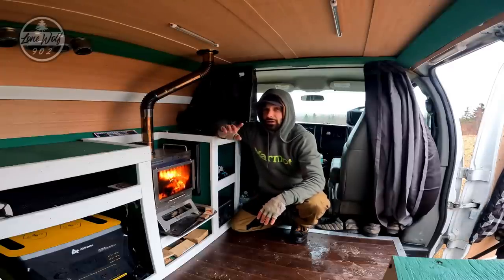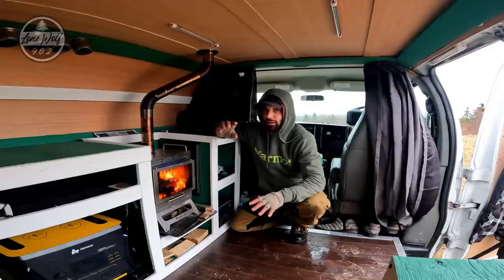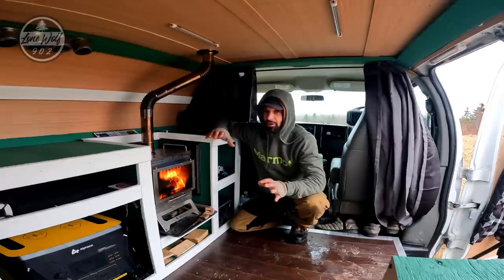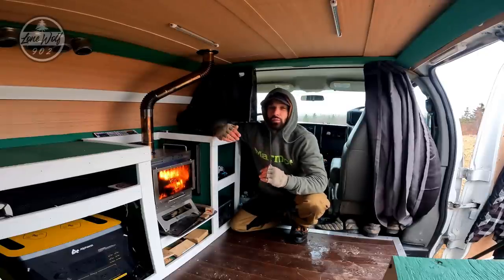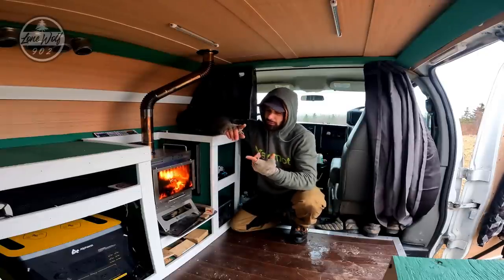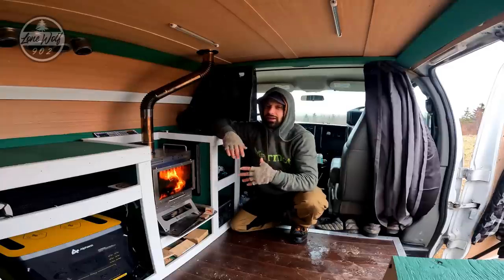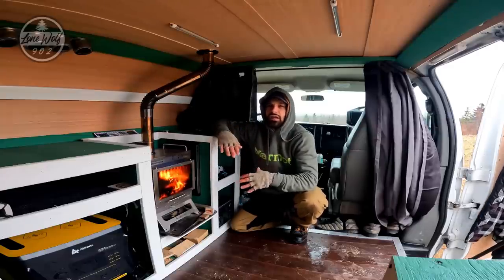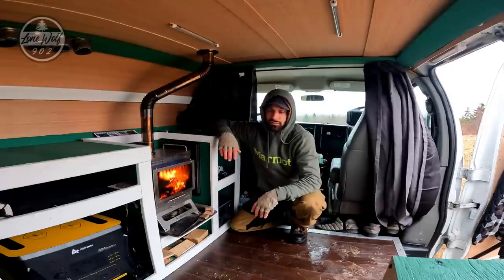So today is the very first day out adventuring in the van. It is not finished. We basically finished the camper on the inside so far. We have to touch the outside still. We're waiting for the roof rack, the off-road lights. We're going to be Raptor lining the outside. We're going to be lifting the van, a whole bunch of things. You'll have to follow on the other channel to see what happens.